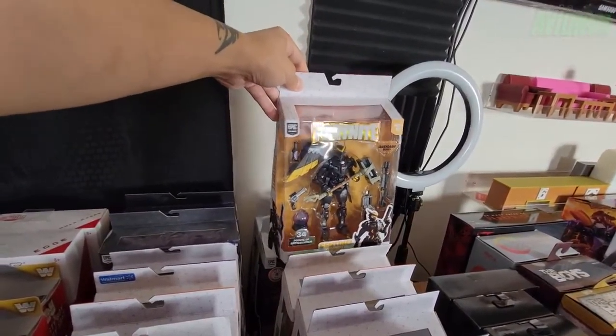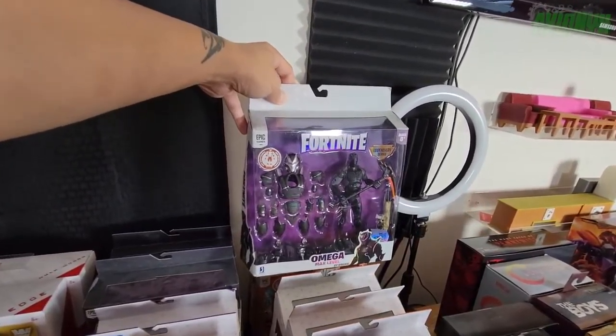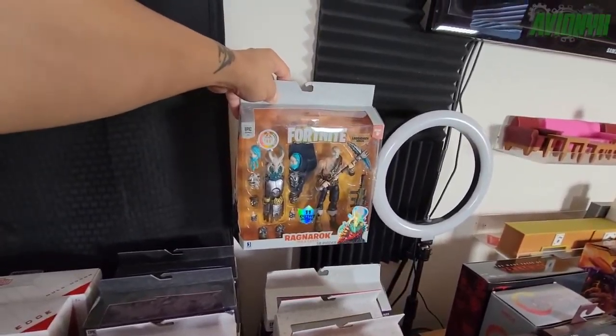Got Sentinel, Dark Version. Then I have Omega Max Level. That's a cool looking figure set as well, along with a Ragnarok Max Level.